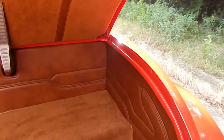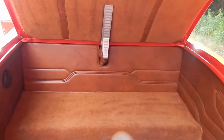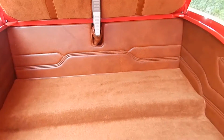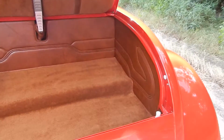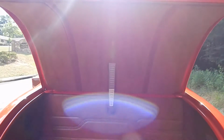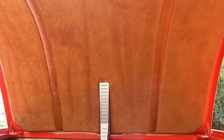Same thing in the back here. Same turn, custom design. Fuel fills right here. Conley leather, Wilton wool carpet. I know you're getting a little bit of light in there.